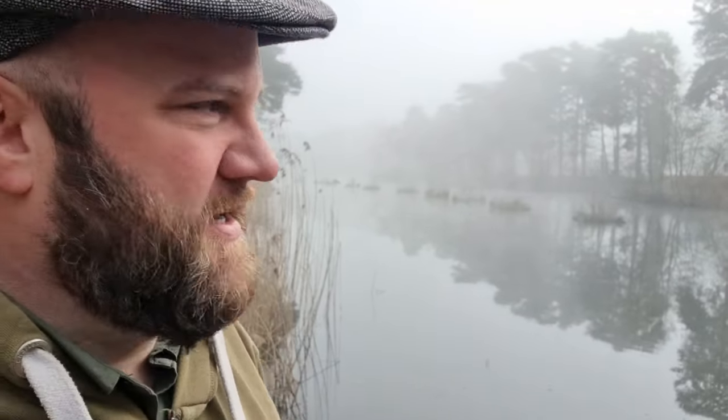And we're here on this foggy morning. It was a lot foggier than this when we got here. Hopefully the sun will break through. It's up there somewhere. We're here today to try and catch a few tench or crucians or roach. I'm not sure what other fish are in here, to be honest, but anything we can catch, really.